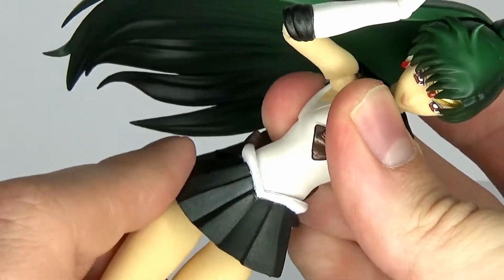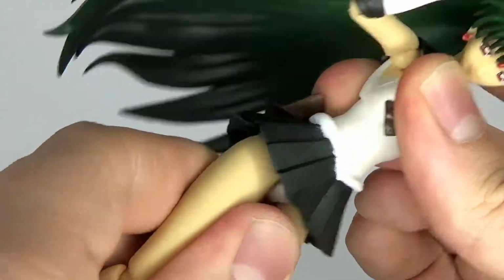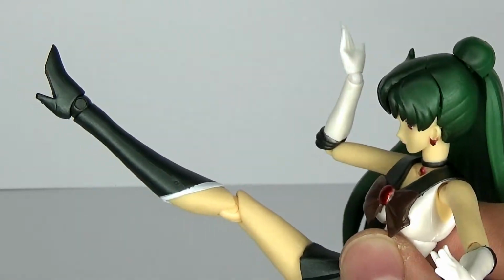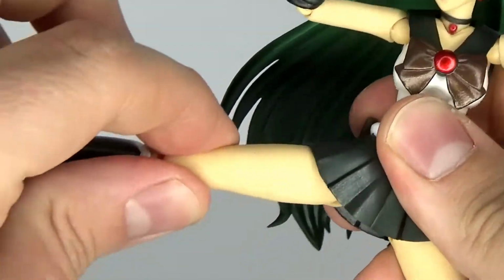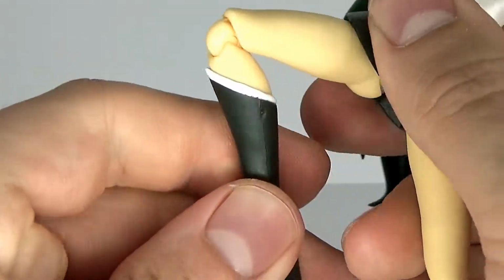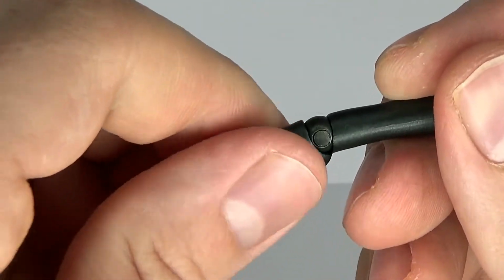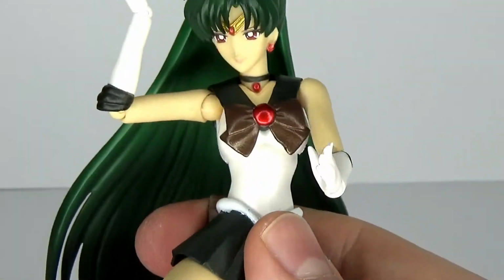Down here at the hips, you can rotate those around, bring those forward and back, as you can tell. Then we have the legs going up very, very far, and out to the back, out to the side, and it also rotates around at the thigh. We have the knee, single hinge, a ball hinge going down there, and the foot on a ball peg goes up and down. Doesn't go side to side, but it rotates around, and there you go for your articulation.